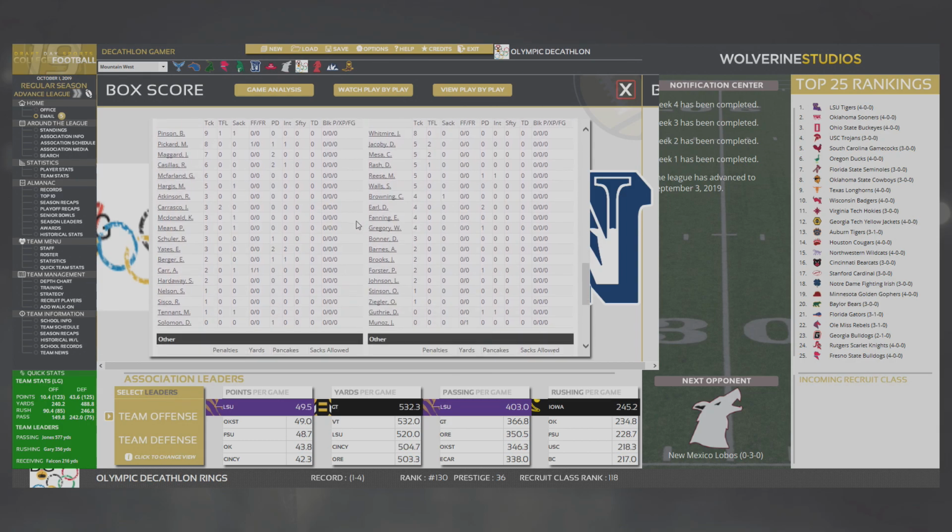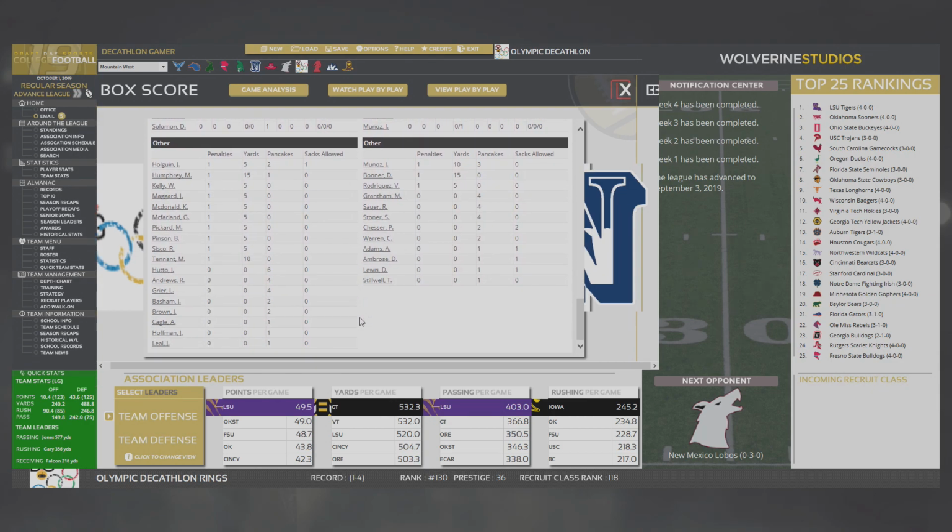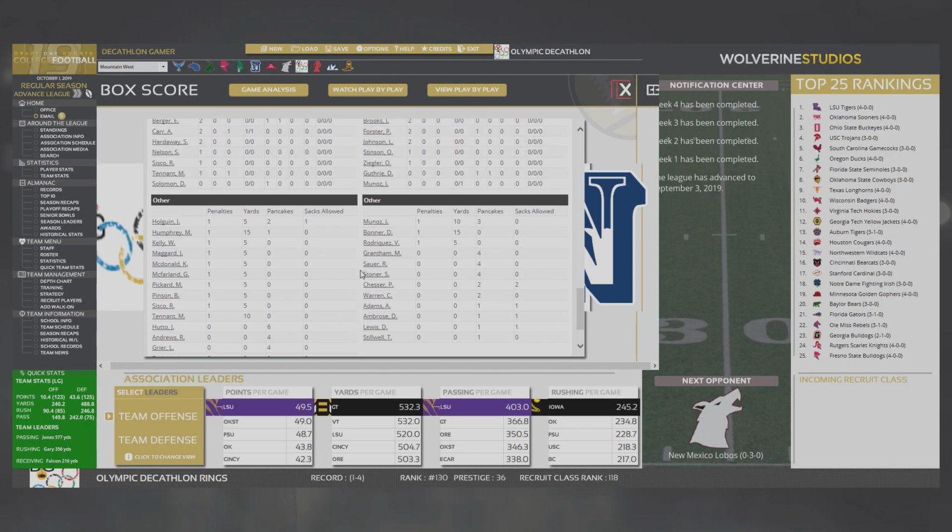Defensive side, so got Pinson with 9 tackles, 1 for a loss, 1 sack to go with it. Picard had a big day, but most of that was in the first half. Maggard was pretty good. Casillas, McFarland, all good. Fumble recovery there by Carr. Quite a few penalties, most of them just 5-yarders though, which is a little different than what I've seen of late. Hutto again leading the way with pancakes.